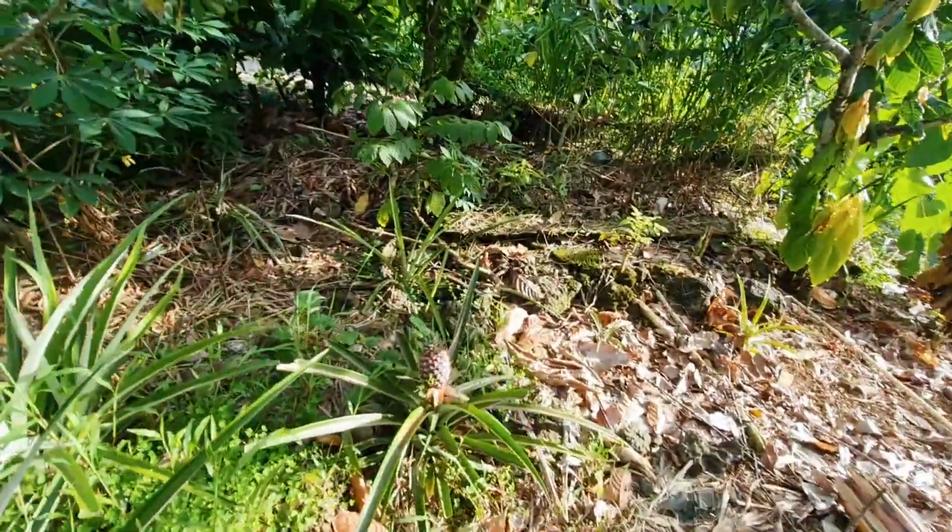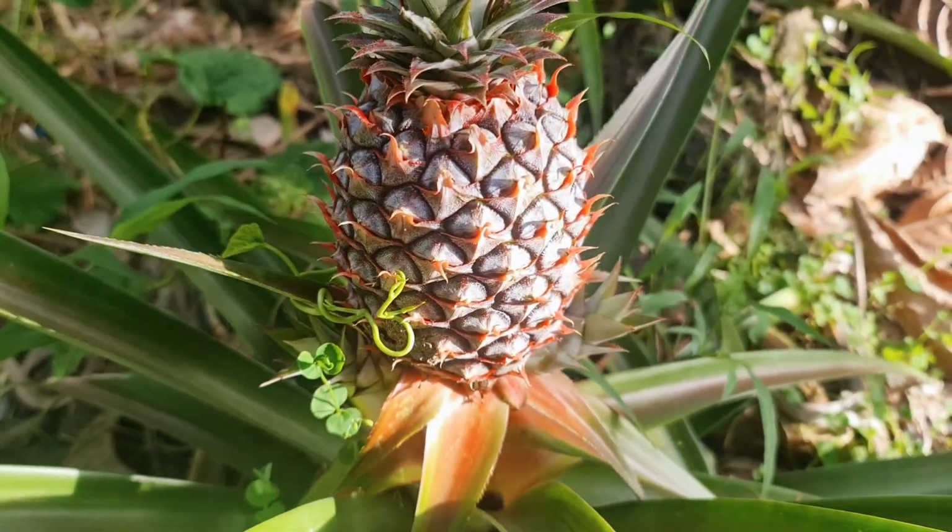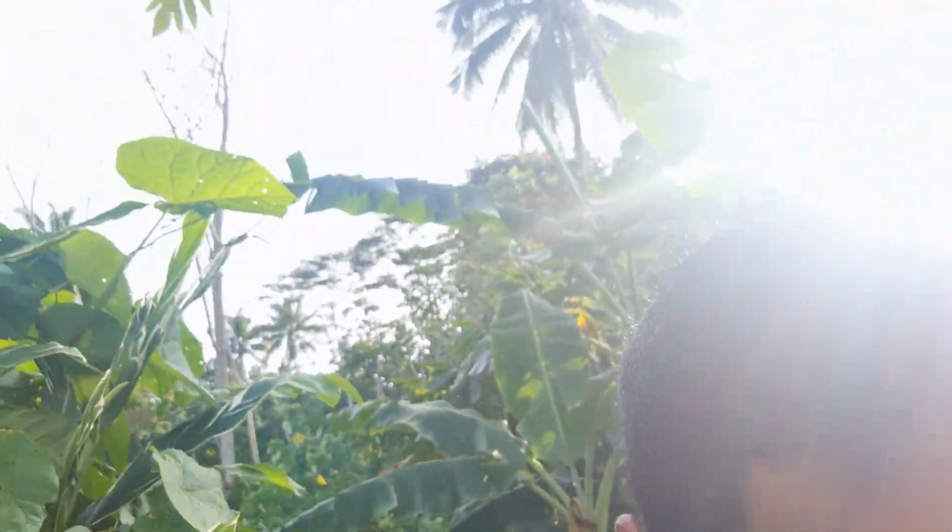Oh, I forgot to mention, guys, that a lot of our pineapples are fruiting now. Woo! I'll show you guys some more. These pineapples were part of, I think, a research that was going on at our office into pineapples. But after the research, I saw that they were throwing away the planting material, the top of the pineapple. So I thought to myself, why are they throwing it away? We could use it to plant.